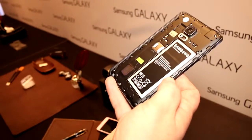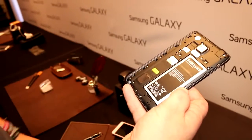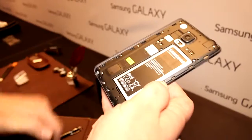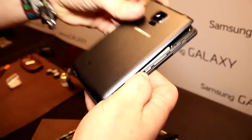And this is the 3220 milliamp hour battery. Down here, there's the speaker. So the speaker is not blasting out at the bottom or whatever, but it's still on the bottom left of the back of the device.